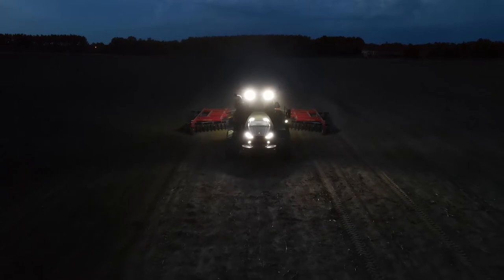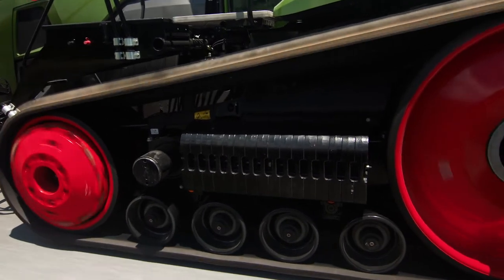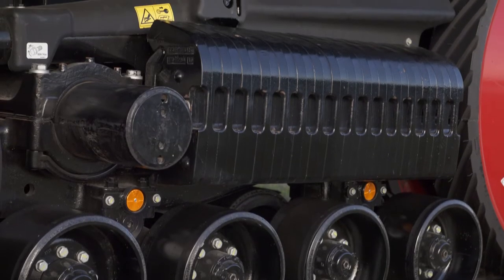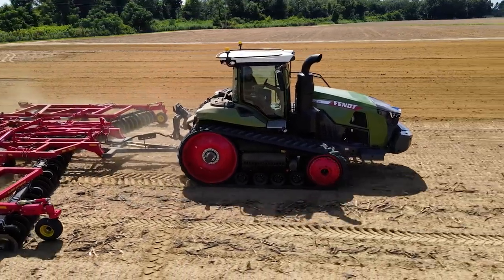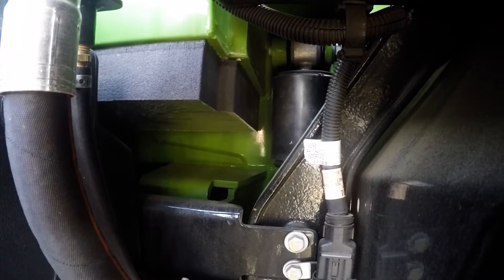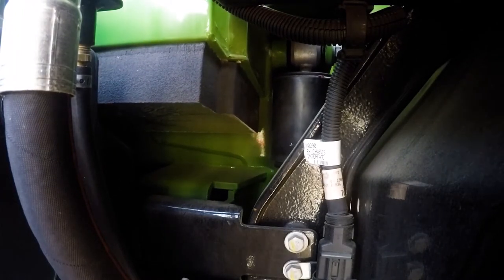Let's take a closer look at these suspension elements. First, the industry-leading pivoting midwheels absorb rough and uneven terrain. Second, the Smart Ride hard bar suspension provides a level platform as well as takes the shock out of bigger bumps and oscillations to give the operator a smooth ride. Third, the optional cab suspension takes ride quality to the next level by removing vibrations as well as fore and aft movement.